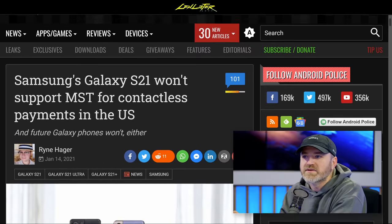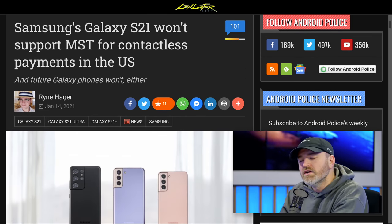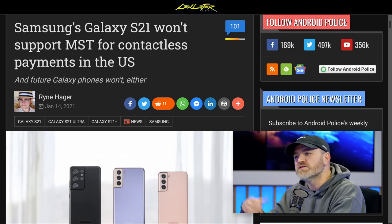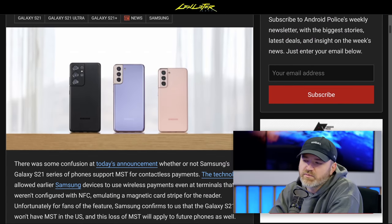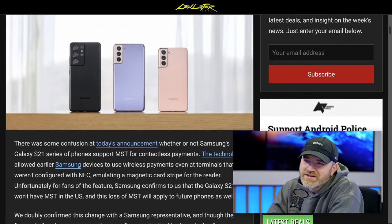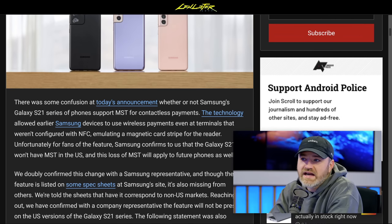Contactless payments is all the rage right now, particularly with the world situation going on. No one wanting to touch anything, contactless payments. Google Pay, Apple Pay, it's all over the place. And so Samsung's sitting there saying, well, if all the NFC is there, we're still going to have Samsung Pay on here. We're still going to support Google Pay if people prefer. I don't think we need that MST anymore. And so they got rid of it in the US, confirmed.